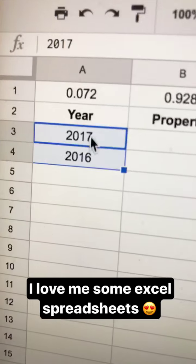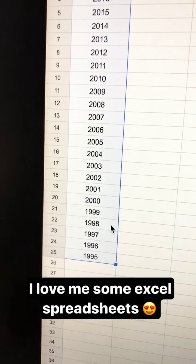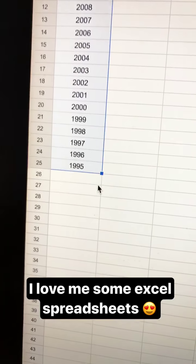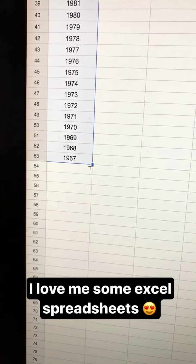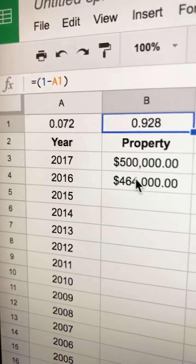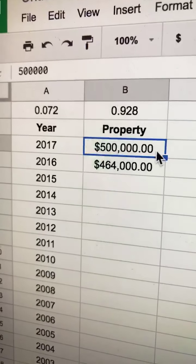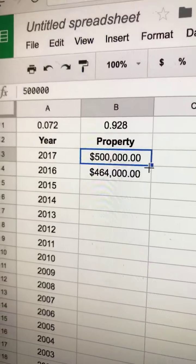Now you do the 2 years manually first, and then when you drag it out, see what's gonna happen here? We're gonna go back in time. Oh yeah, this will be good. If you've never done this, you probably wanna do this before you go and invest in some crazy things based on rumors. Now, it is 2017, so I just typed in here 500 grand because we're going to analyze a $500,000 property, which is a reasonably priced property.